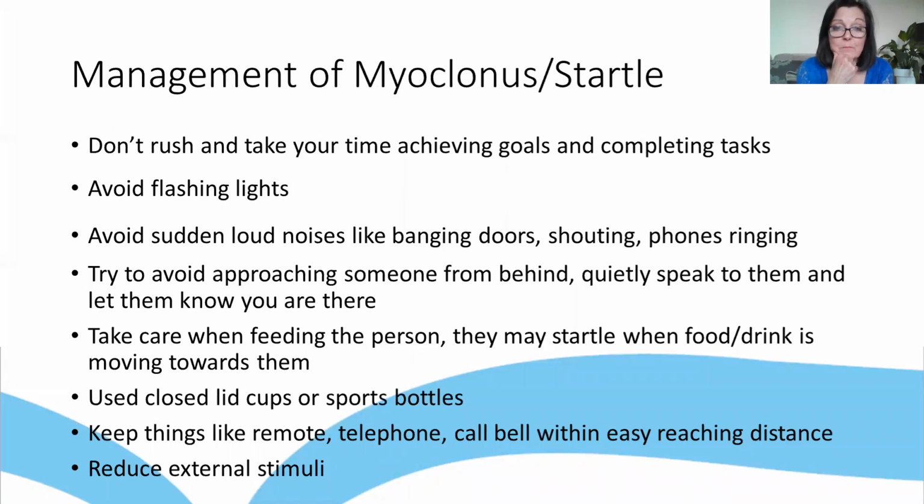So don't rush and take your time achieving goals and completing tasks. Just slow things down. Try and avoid flashing lights to avoid the startle reflex. Avoid sudden noises like banging doors, shouting, phones ringing, turn the volume down on your ringtone. And try and avoid approaching someone from behind. Try and speak quietly to them and let them know that you're there before you actually confront them.